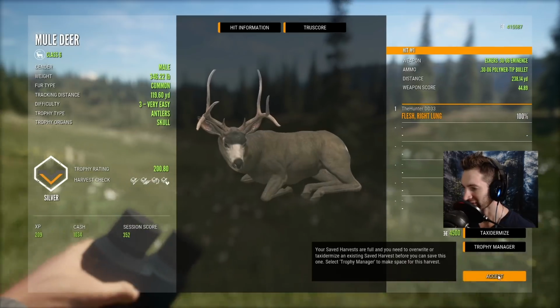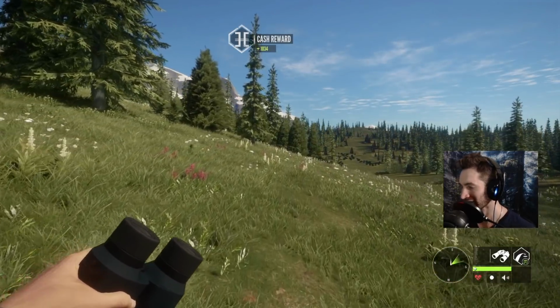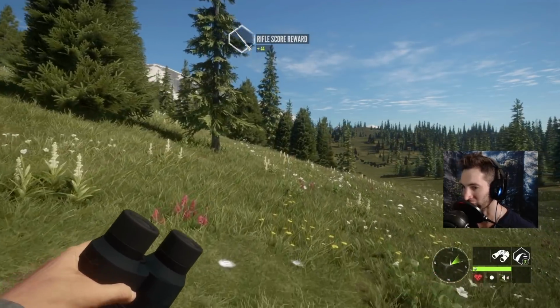And notice, these 2 bucks here did not really come by the water. I mean, they're sort of near the water, but it's not like we're right on top of the water. We're about 250 to 300 yards away from the water.